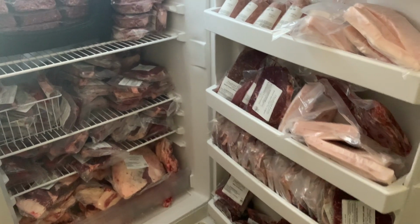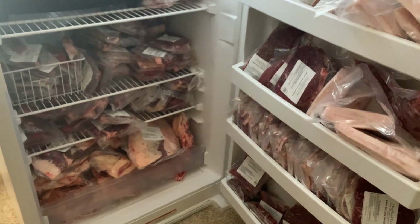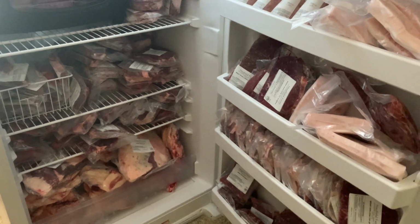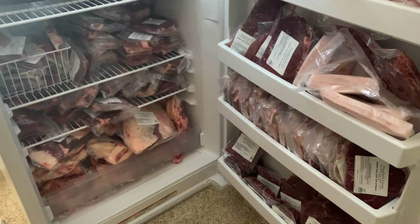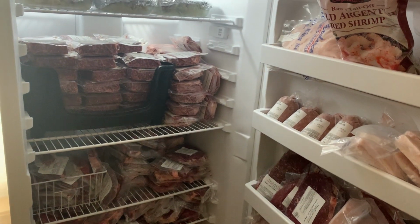It kind of freaks me out a little bit just because you don't know how many cows that's coming from for one pack of ground beef. You know, it's all mixed up. You don't know really what has happened to it. This farm, we know their practices. We like them. We like the butcher that they go to. It's all very fresh. It's just one cow.